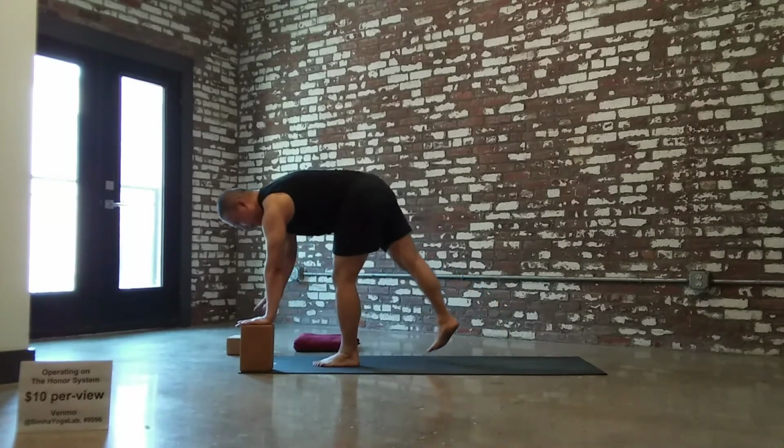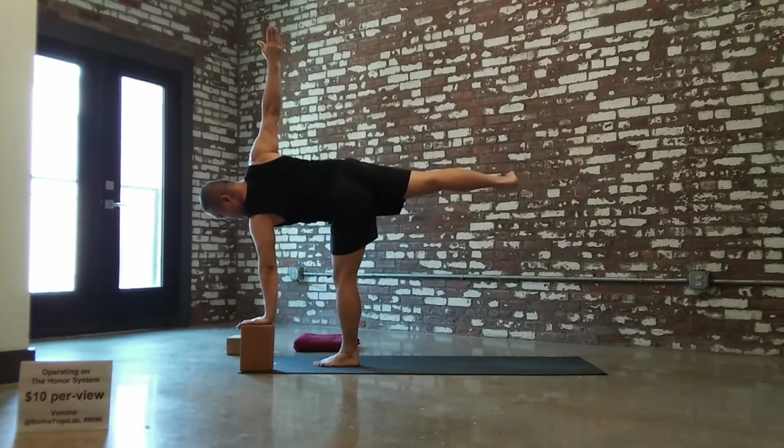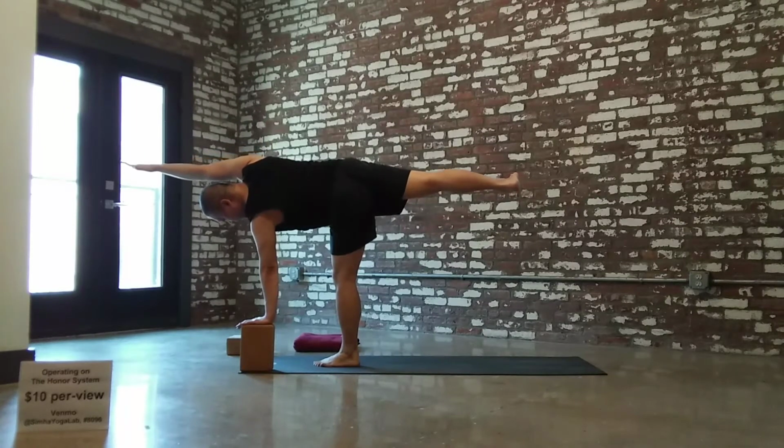Step the right foot in. Tip forward, measure out for your half moon. Bearing weight mostly into your left foot, your left hand is there to help you a little bit. All right, so once you have your half moon, right palm to face down, reach forward to the front of the room. So point right toes, flex right foot.